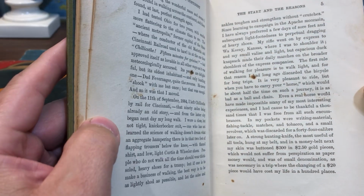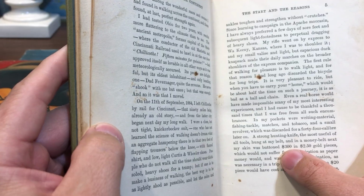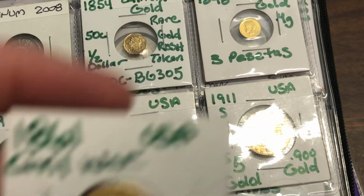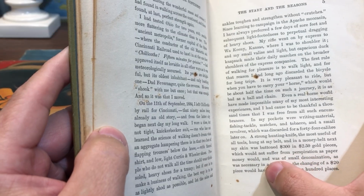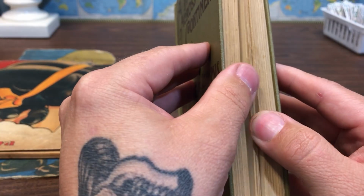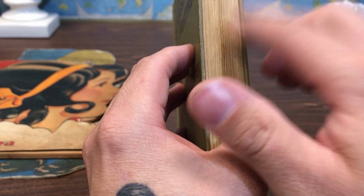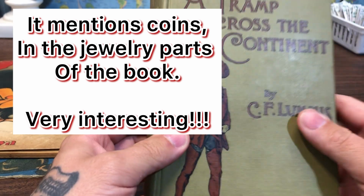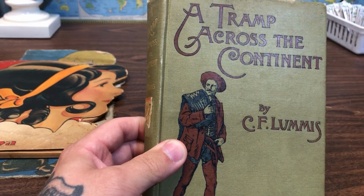But the first thing that got me hooked with this book is right here. I think it's on page 5. Yeah, right here. So he said, "In my skin, button $300 in $2.50 gold pieces, which are quarter eagles, and which would not suffer from perspiration like the paper money would." That part got me hooked. Now, like I said in the beginning of this video, it didn't mention much of the coinage throughout the entire book, but it did mention a little bit of the jewelry part. So that's what I want to talk about, because this is, like I said, a time capsule from 1892.